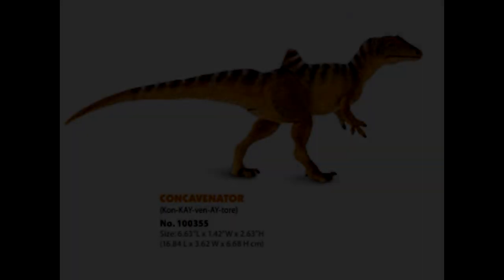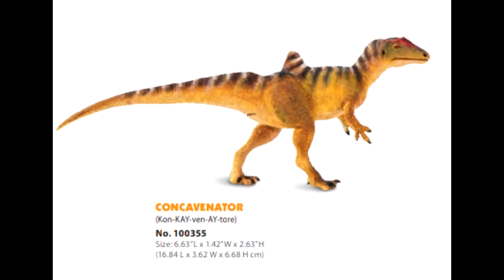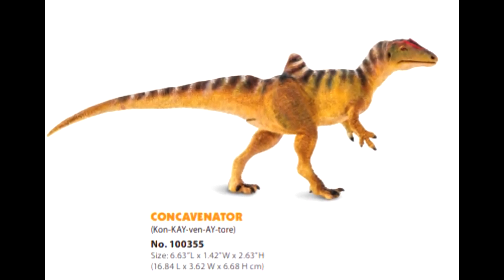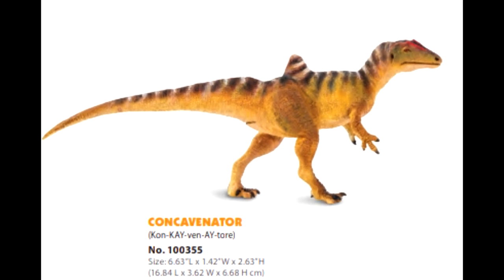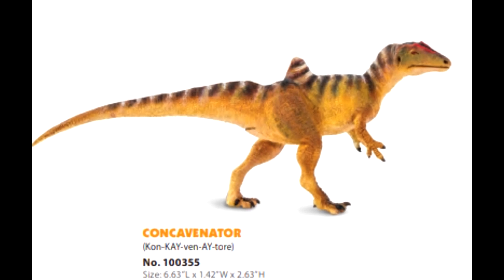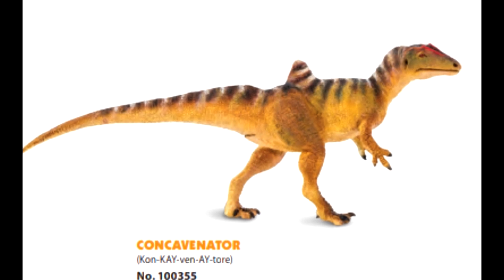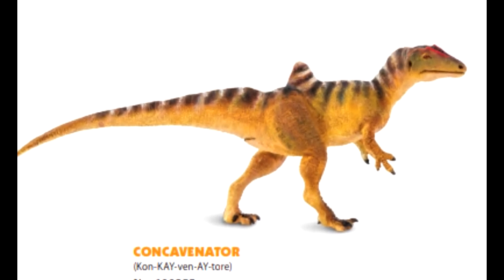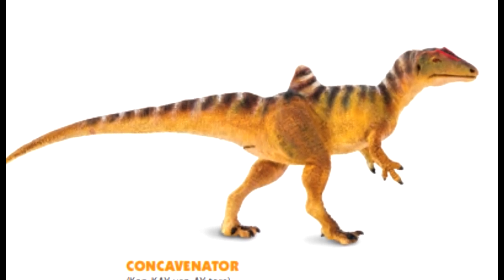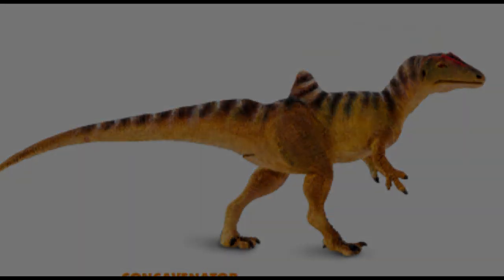The next one is one I'm even more excited about, and this is a Concavenator, as I'm sure you could tell instantly from seeing it, but look how super cool that paint scheme looks. I love that white striping that goes along the back. It looks so cool and so flashy, but again, just like all of these releases so far, really natural looking. And I think that the sculpt on this one also looks beautiful. A very nice representation of the Concavenator. Again, it's been a very long time since we had a Safari LTD Concavenator, so I cannot wait to get a hold of that one as well.